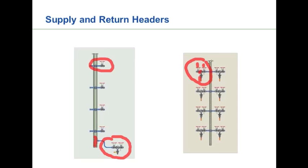Now if I'm starting the system up, the way that I'm going to do that is I'm going to open up my blowdown valve, which is the bottom one, and allow any of the steam and non-condensables to blow through there. I'm going to open up my supply valve to push any of the condensate through the system, and as soon as I start to see live steam coming out of this valve, I'm going to isolate it, so shut that one down and connect the system back in.